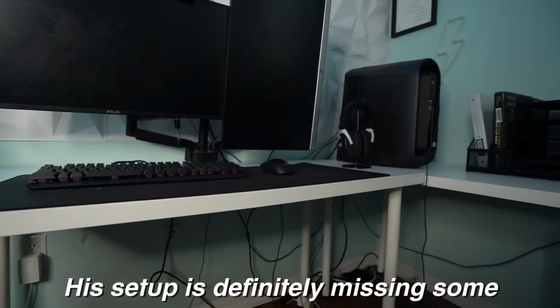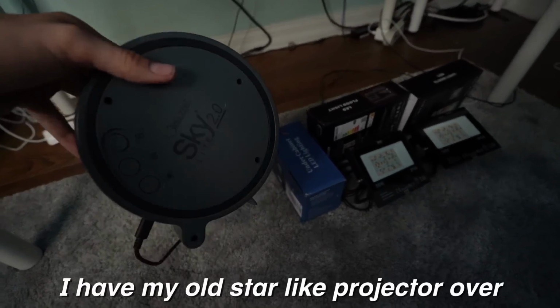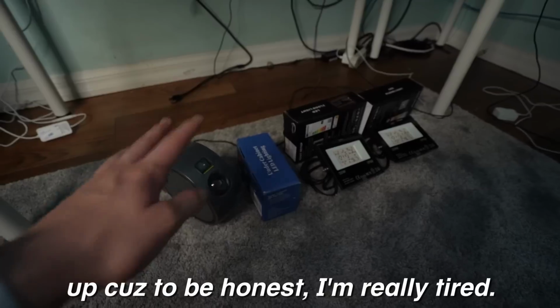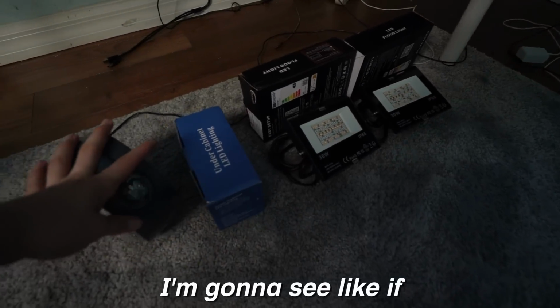His setup is definitely missing some RGB, so I have some more things. I have my old star projector over here, and then we have some cabinet lights and 2 floodlights, and I don't know if I'm gonna set all these up because, to be honest, I'm really tired. I've already spent 3 hours building a setup. I'm gonna see if I'm gonna set all this up.